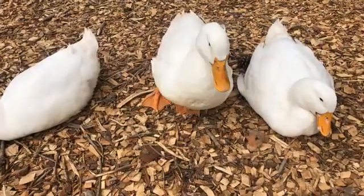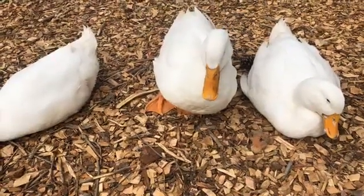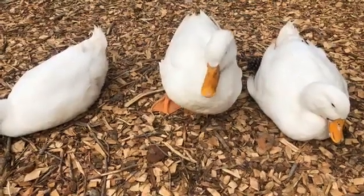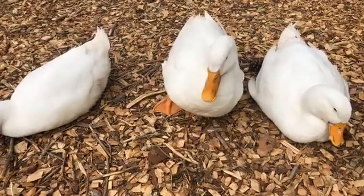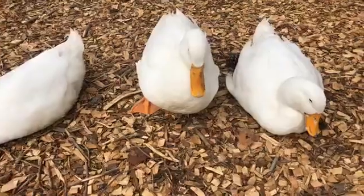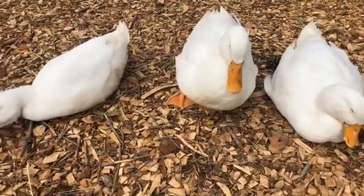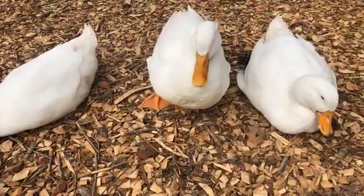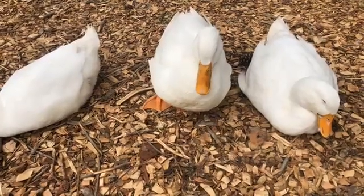So the incubation period, for ducks, this would be inside of the egg. For most of the bigger animals, this is what we like to say, how long they are in their mama's stomach for. So the incubation period for a Pekin duck is anywhere from 26 to 28 days. So not that much longer, just a couple days longer than a chicken. Chickens are about 21.